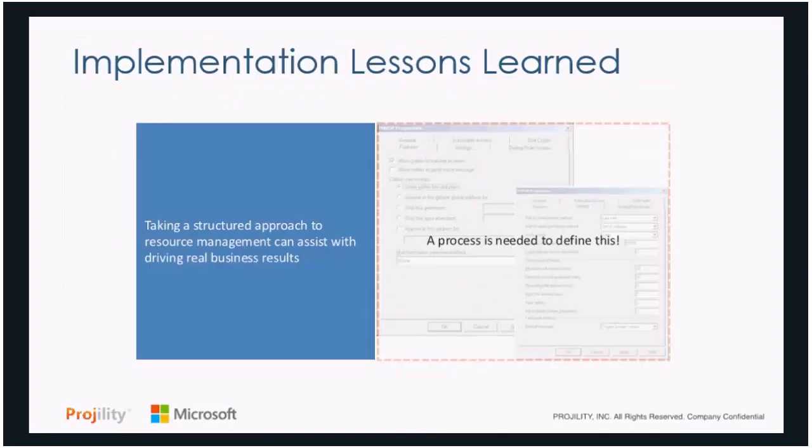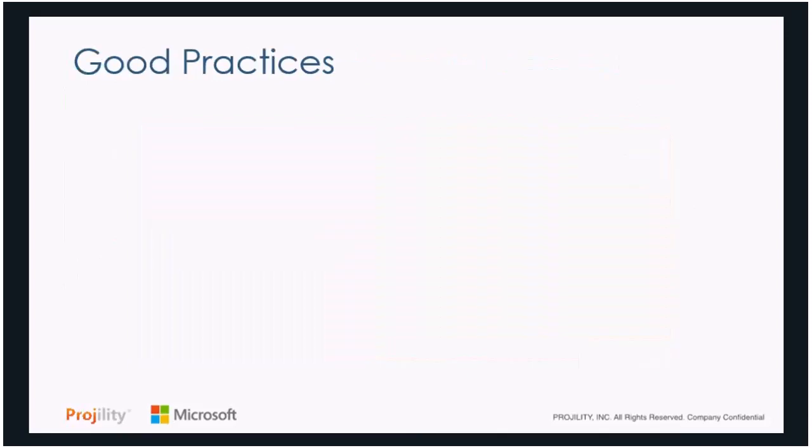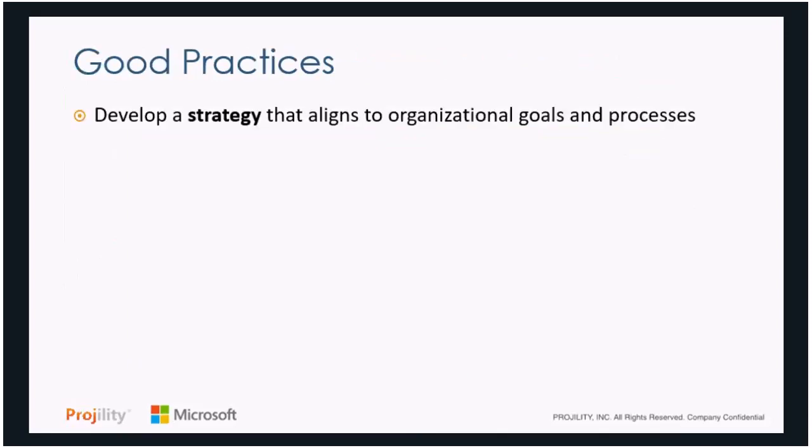So just before we get into question and answer, I did want to let you know, just from an implementation perspective, some good practices. And really, the good practice that we can recommend is you want to take a structured approach to this to really drive the results you're looking for. What is the business problem you're looking to solve as it relates to resource management? Define that, start defining the process and the tool together, and start to put the right steps in place to put the tools in place so you can implement your process successfully.